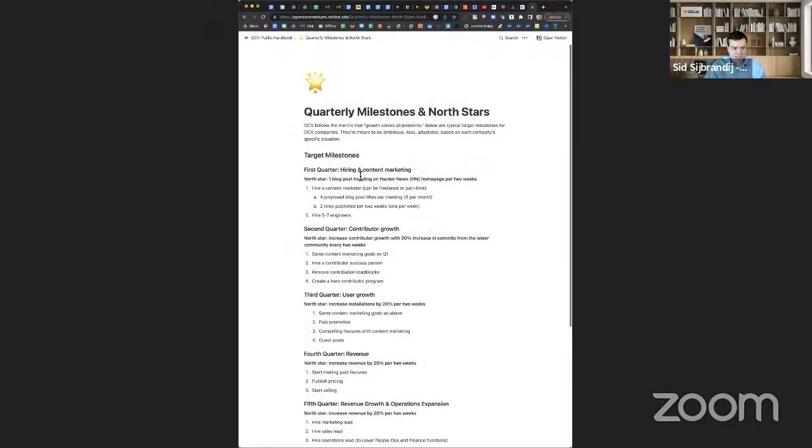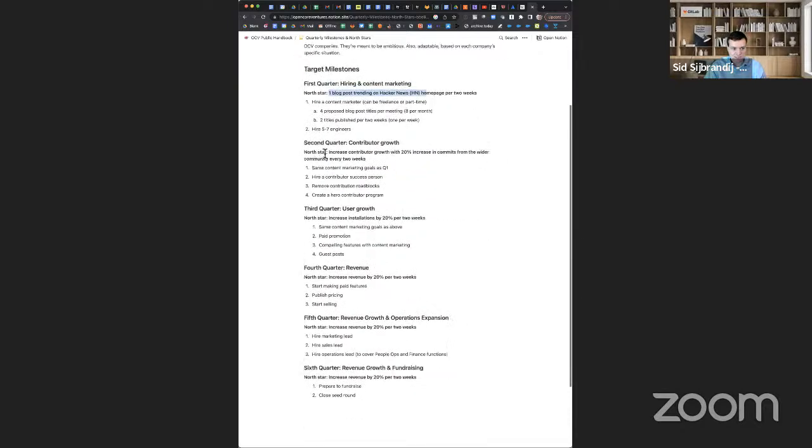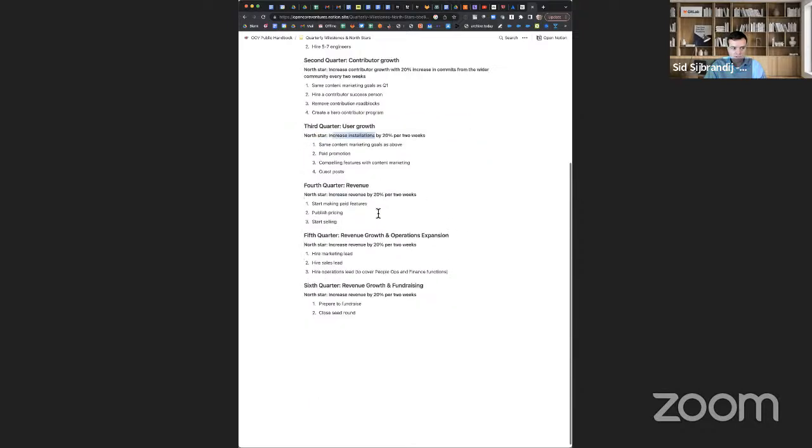Over a very long term, you're going to look more and more at profitability, so net profit becomes a goal of a company. But I think that's a natural evolution. And then I also do something besides GitLab. It's called Open Core Ventures, and we're now trying a new set of quarterly milestones. In the first quarter, you focus on content marketing. The North Star is one blog post trending on Hacker News every 2 weeks. Then you look at contributor growth. Then you look at increasing installations or users. And then you start looking at revenue, and then it's revenue for many, many quarters after that.